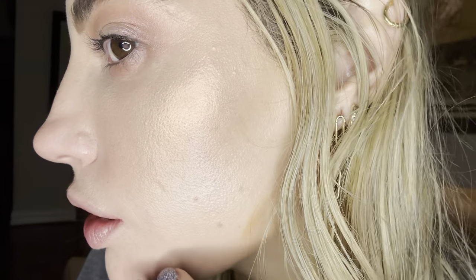Oh, it looks much cuter in person. You can't really tell on camera. It's a lot cuter in person. Actually, yeah, for sure it's cuter in person. Let me see how close I can get. Oh my God, you can see my pimples and my pores. Yeah, you see how reflective it is, but it's not chunky glitter.